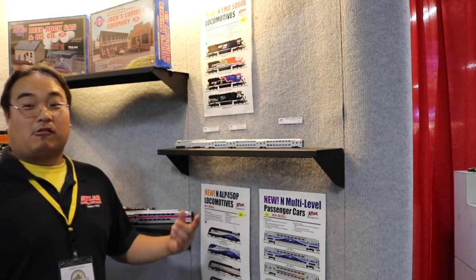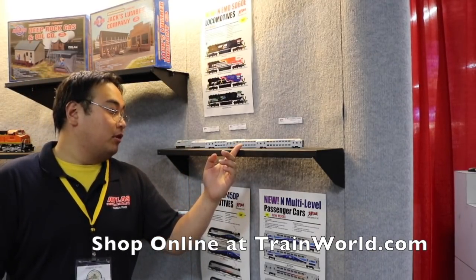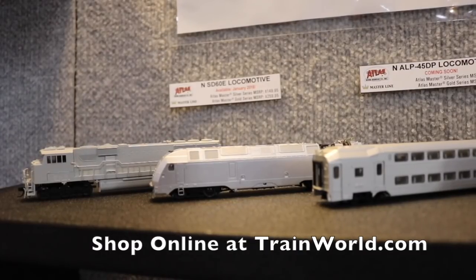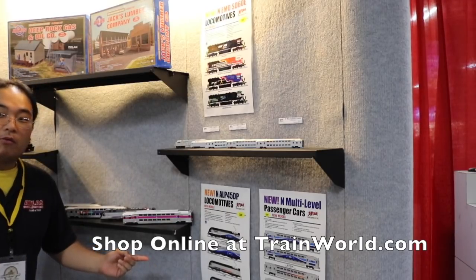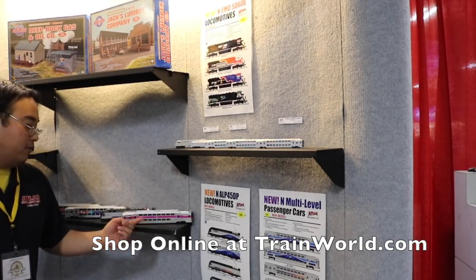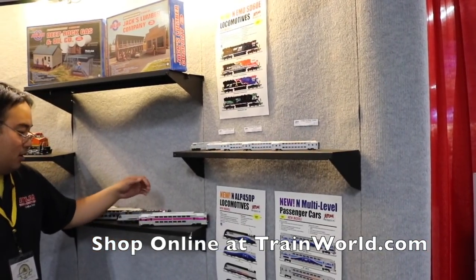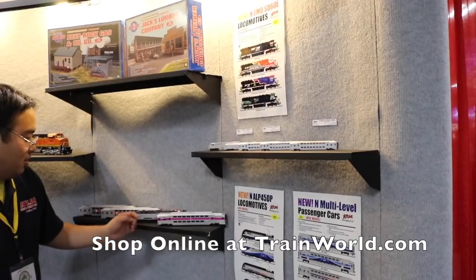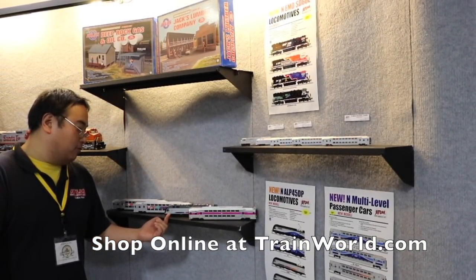Hi, once again, I'm Bobby from Atlas, and we're up here now in Springfield, Massachusetts at the Amherst Train Show. One of the products you saw last week from the Trainworld video was the N multi-level passenger cars, the ALP45DP, and the SE60E. We talked about new paint schemes for the HO cars. This is the MBTA car from Boston. Also, the 100 built out, so this is the 100 built out ALP45DP.